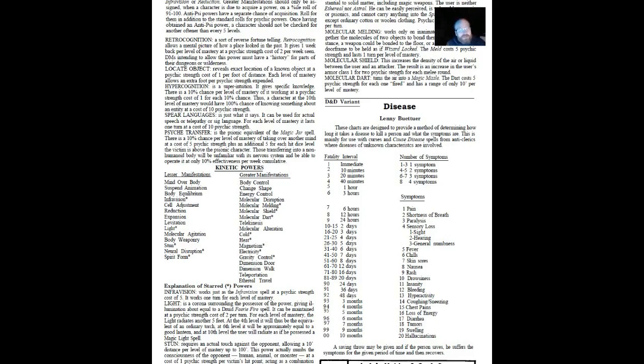I like using percentiles because it gives you a nice range, going from immediate all the way up to 10 months. But diseases do tend to have a bit of an incubation period. So I would possibly drop those within an hour sort of ones.